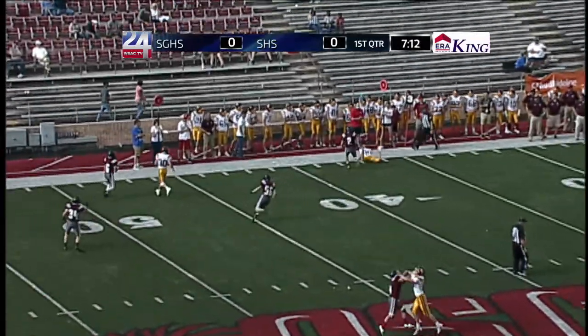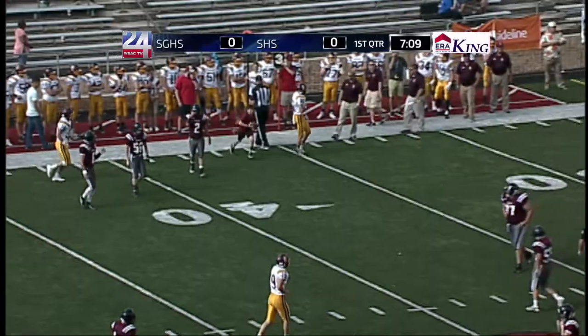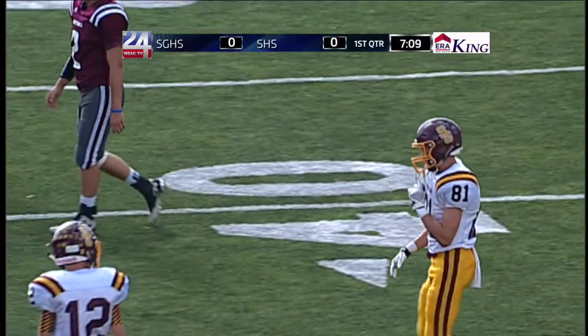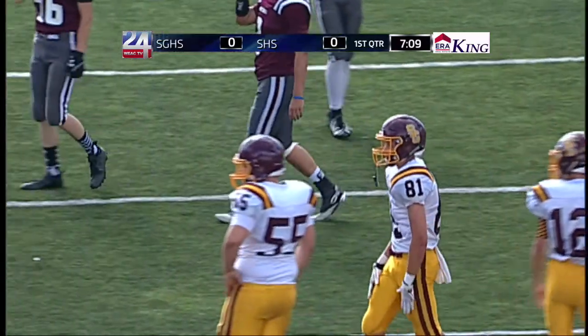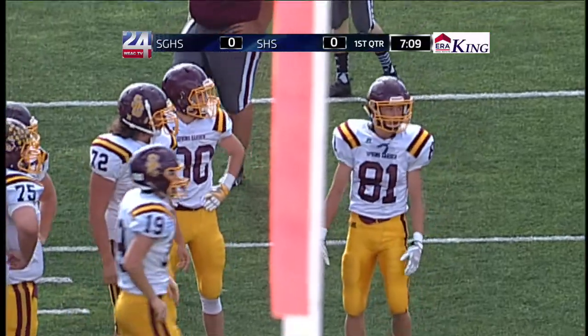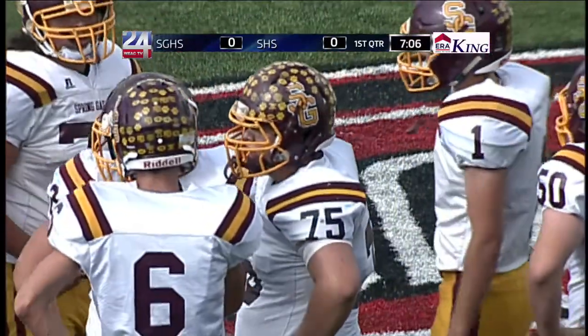So back to throw goes Ivy, and his pass is incomplete. It was intended for Elijah Petty. So I tell you, a pretty impressive first defensive series here for Southeastern against Spring Garden. All they net out of their first possession is 1 negative yard. Absolutely. Really strong job by Southeastern.